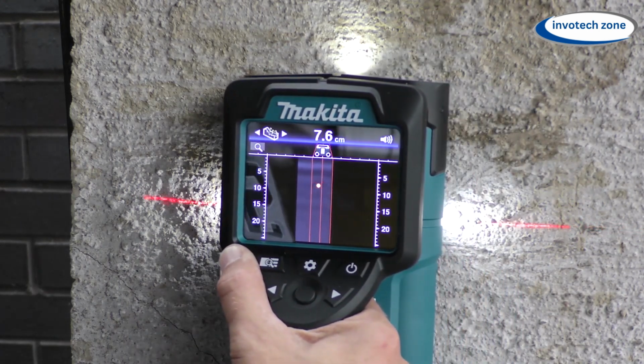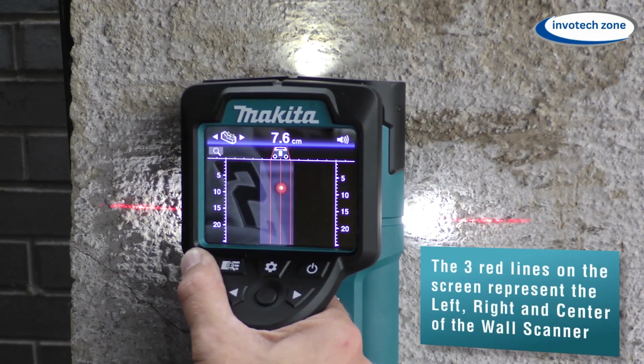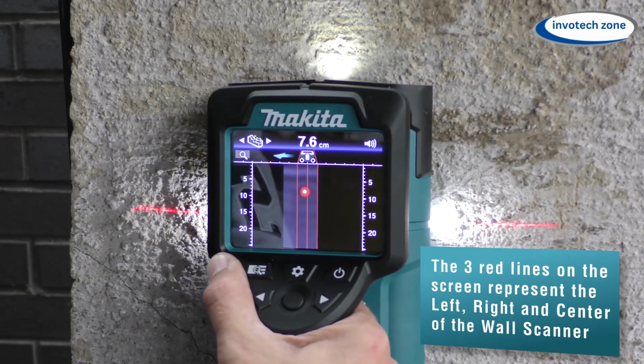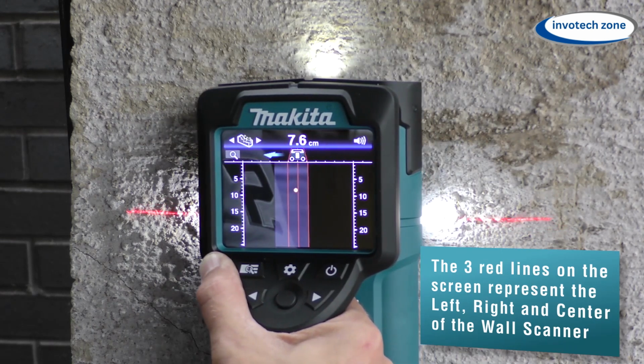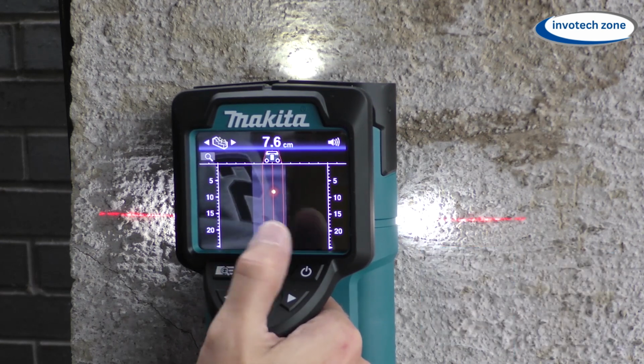It has a simple user interface that tells you exactly where something is hidden, how wide it is, and how deep it goes. You'll be able to tell the difference between a thick wire and a big metal bar. Plus, it lets you know where the object's sides and center are, so you don't hit it.